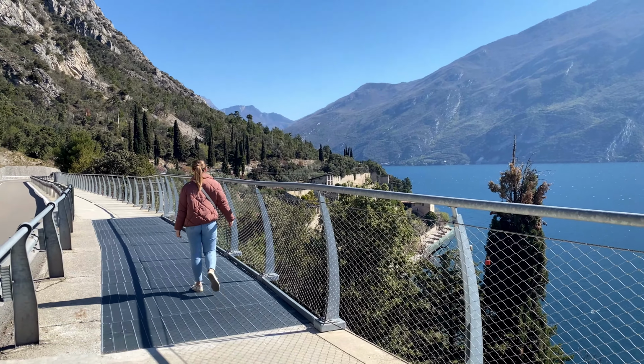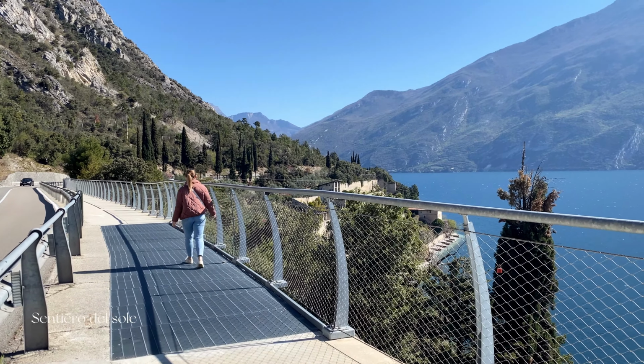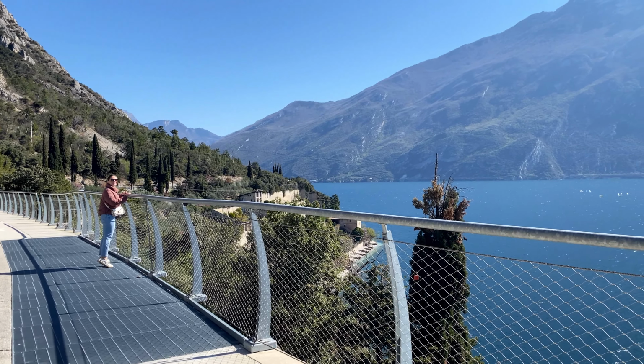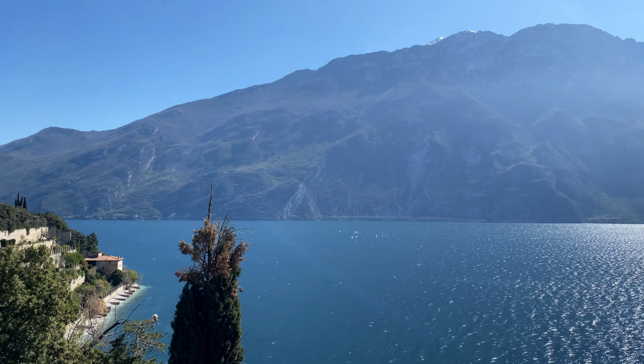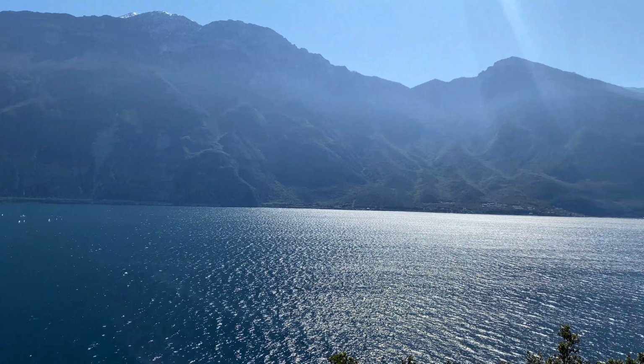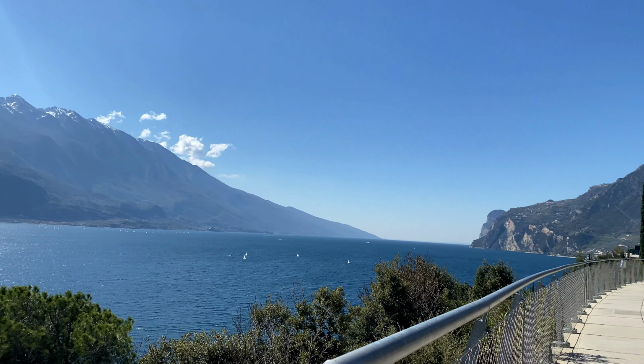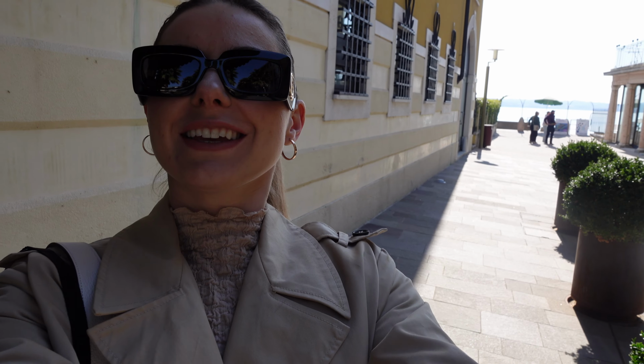Before leaving Limone sul Garda, we couldn't miss Sentiero del Sole, this picturesque walking path. Unfortunately, we didn't make it far, but even though, it was already breathtaking. I highly recommend to check out that path for its breathtaking views and picturesque sceneries.